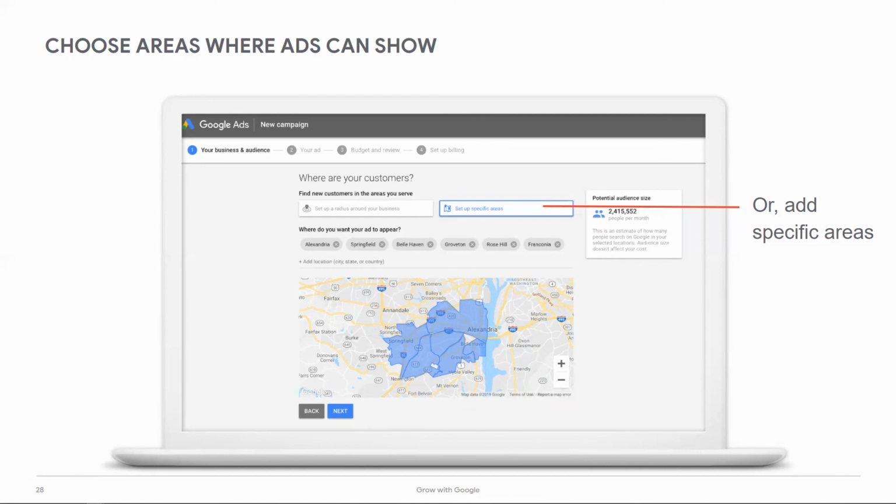And then how do you make the decision as to which option to choose? Well, it really depends on your business. So if you're advertising a business with local clientele, you're going to choose more of a radius option. If you're advertising for a business that sells something or services beyond a local area, then you might want to expand the audience using the other option.